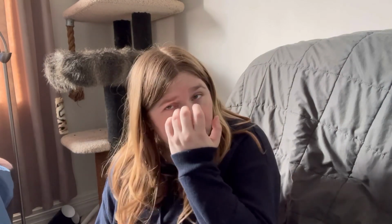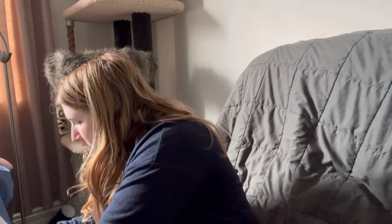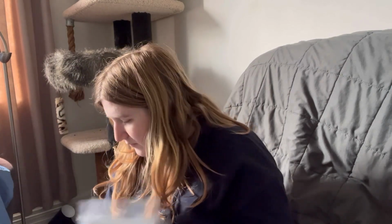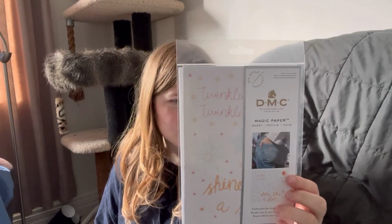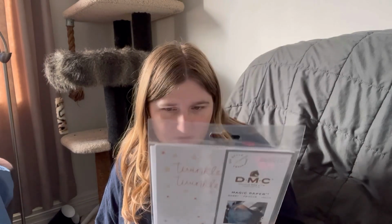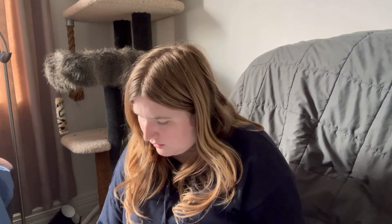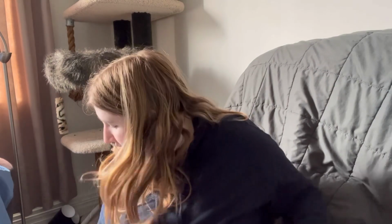We got a little goodie bag, so I guess I will show you what's in it. The first thing we got was a couple of these magic transfer embroidery sheets. So they're for putting stitching onto fabric, kind of like what I guess waste fabric is, except it completely washes out.